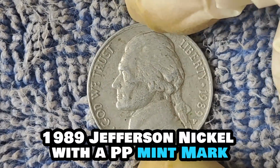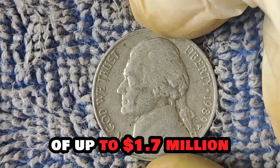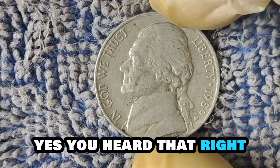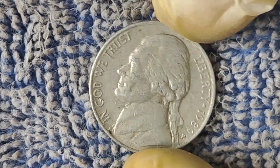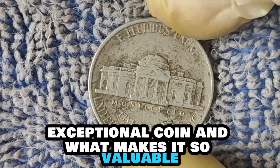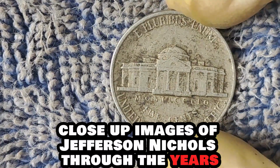1989 Jefferson nickel with a P mint mark, which has made headlines for its staggering market value of up to $1.7 million. Yes, you heard that right. A nickel worth more than $1 million. Stay tuned as we break down everything you need to know about this exceptional coin and what makes it so valuable.